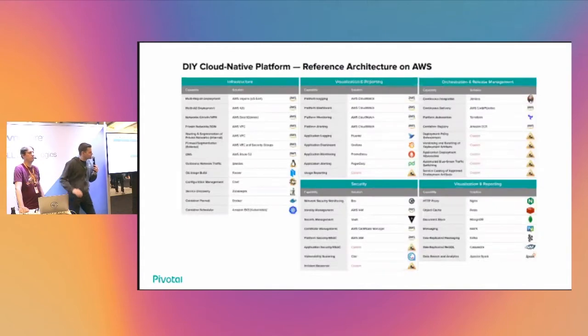So we took a look and said, hey, if we were to show the daunting amount of opportunity for somebody that's running and operating a platform, and then a development team consuming services that might be offered by a platform, what would that look like? And we came up with this brief little idea of what a reference architecture for an application platform would look like on AWS.